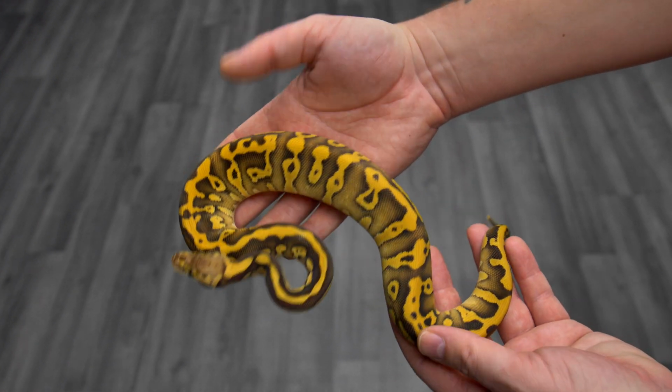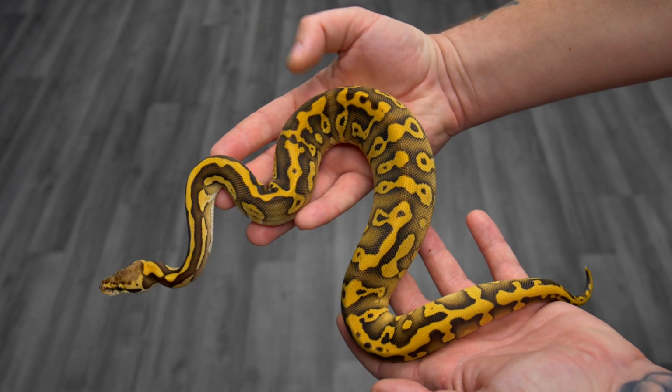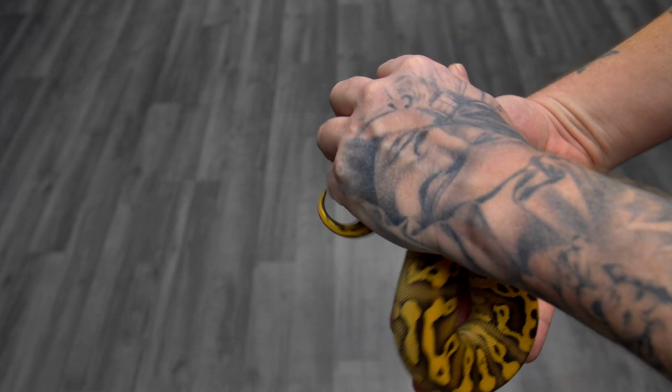But I wanted to show them off because I really do like what Confusion does, and if their dad was a better breeder, I would be hatching more and more Confusion combos, but he's a little bit hit and miss.